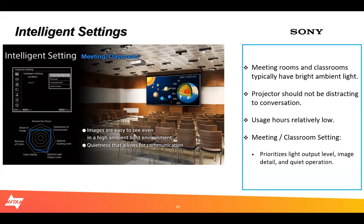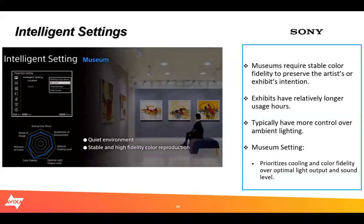The menu on the left-hand side shows you how you select this. In the menu, there's an intelligent settings menu item, and you break out into the 4 different settings that you can choose. This is a look at the museum setting. Here it's a quiet environment, but maybe not as quiet as the classroom and meeting room. So we can give a little bit more on the cooling level. So you see that the optimal cooling level is a little bit increased.